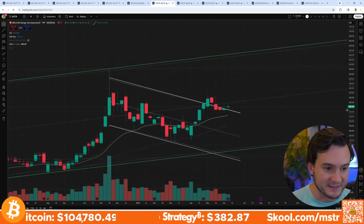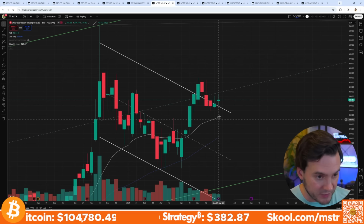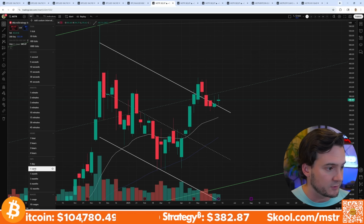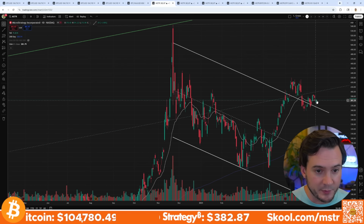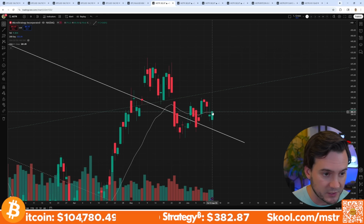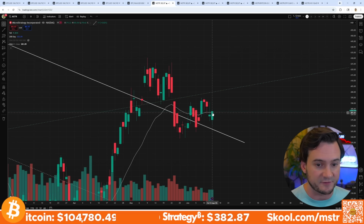But when price turned around, it's not like anything too crazy happened. Like we haven't reconnected with the 21. This is weekly, so let me turn just to daily real quick. So we're trading below the 21-day EMA. Oh, no, we closed above it, actually. Yeah, we did. We closed above it. So that's a pretty good daily close on Friday.